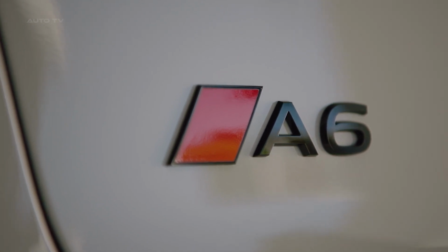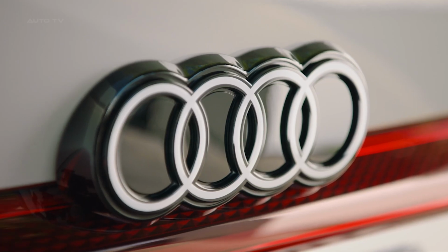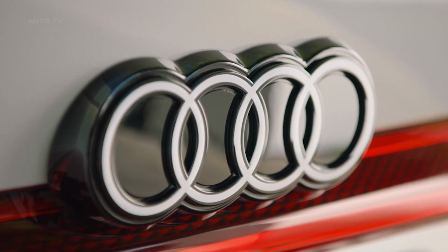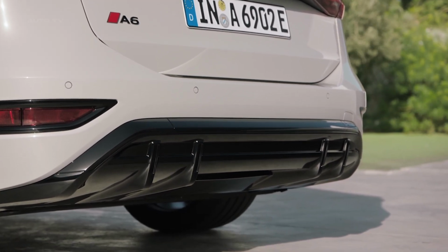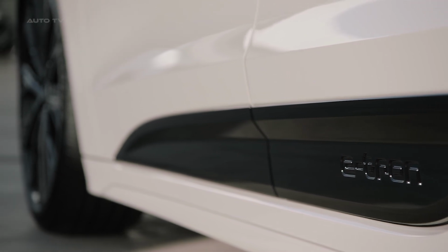The S6 e-tron, with its 370 kilowatts of power, is clearly aimed at enthusiasts who want maximum performance without compromising on practicality. Its 3.9-second sprint to 100 kilometers per hour and enhanced dynamics make it a genuine sports sedan, but remember that aggressive driving will impact that impressive range.